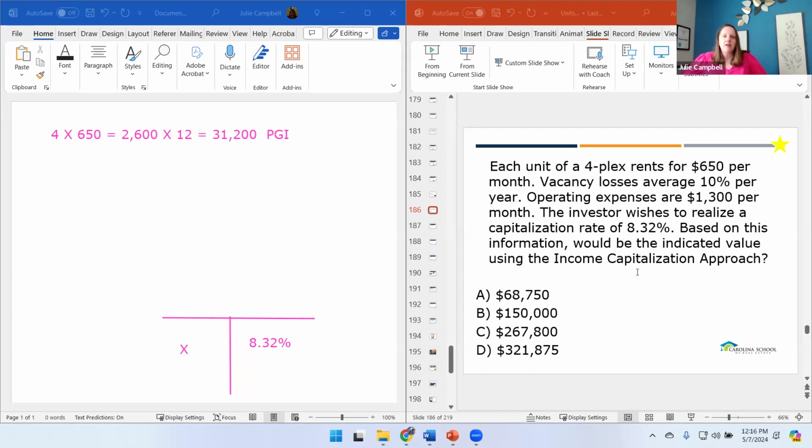The reality is investors suffer vacancy losses. Investors suffer collection losses. If you have to take a tenant to court, you have to take that into your cost of doing business. We're going to talk about taking tenants to court in Unit 11, by the way. So we have to deduct 10%. Maybe you first calculate 10% and then deduct that amount from the 31,200, or maybe you just deduct 10%. I don't care how you get here. But once we deduct 10%, we're left with an EGI of $28,080.